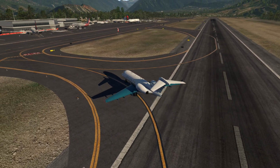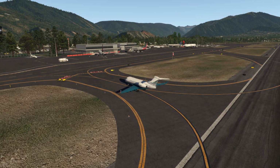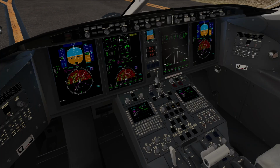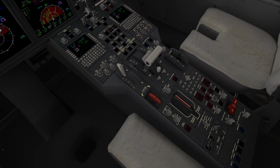And welcome to Aspen. Let's finish tidying up here. Lights can come off, taxi light come on. Turn the strobes off as well. And the other thing to remember is the APU to start.